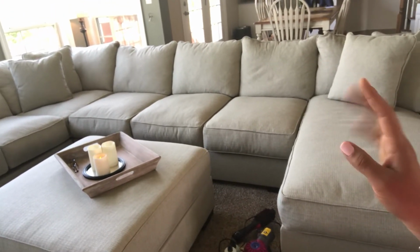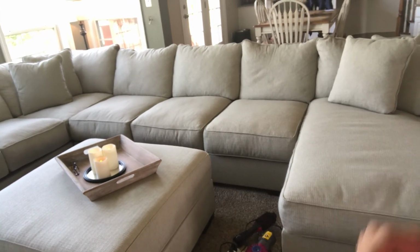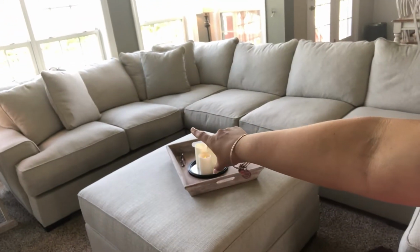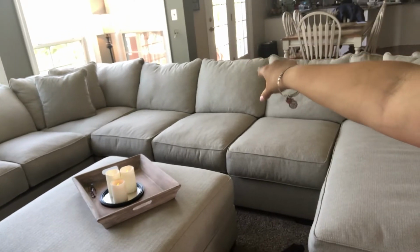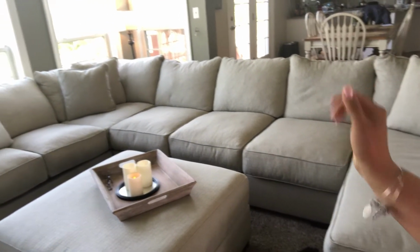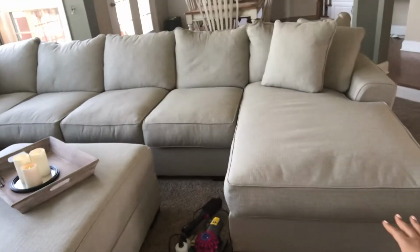And actually, we are not allowed to have food in here. Well, so I say we're not allowed to have food in here, but I have found chocolate on it twice. Once over on that cushion and once up on that cushion. All I did was get a damp cloth with a little bit of soap, and it came right out, so with kids, this is a great material.